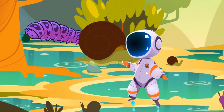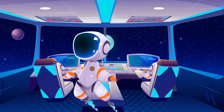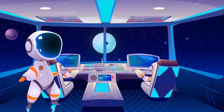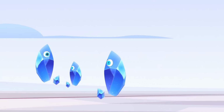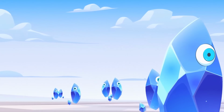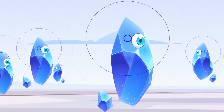Your mission here is over. The snails are grateful to you. Your next task is saving the planet Sterillium. This is the most sterile planet in the entire universe. There's no dirt, no microbes, and no bacteria there. One-eyed flying crystals inhabit this pure sterile world. They can't talk since they don't have mouths, but they communicate telepathically.